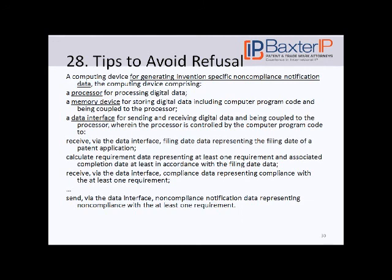So we've got a computing device. Now in the preamble you can see I've put the result for generating invention-specific non-compliance notification data. Okay, it doesn't have to be physical, but data gives it a nice feel, to convince the examiner. We've got a processor, memory device, and a data interface all tied together. This isn't necessarily limiting. If your invention has to be done by a computer, all computers have a processor, memory device, and a data interface.